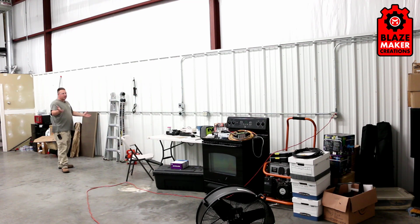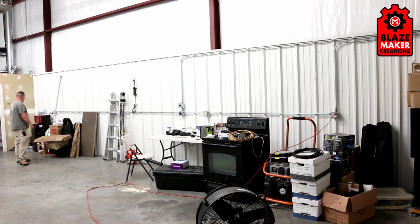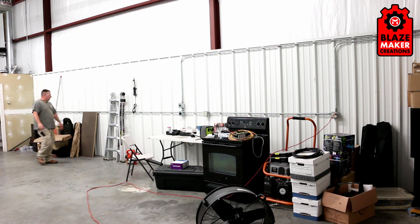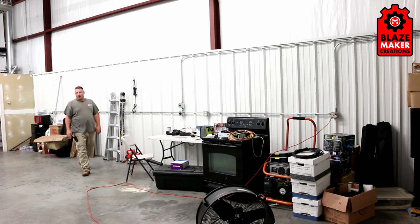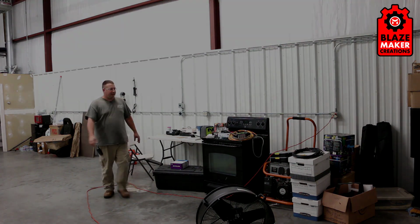So I've just been slowly bringing our DJ equipment down. Back here is some of the parts for kits with the seats and stuff. And then of course my little kitchenette area over here for me to be able to have meals, because I'll probably be spending a lot of time back here.